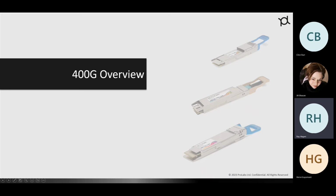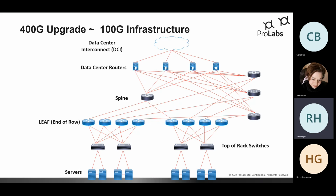So we move on to 400 gig. When we think of 400 gig today, largely it is an upgrade from the 100 gig infrastructure. That's essentially what many of our customers are looking at with 400 gig today. It's really an upgrade from existing infrastructure. So this would be a typical data center type environment. We have servers, top of rack switches, your inter row, your spine, your routers, and eventually your data center interconnect.